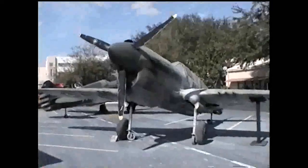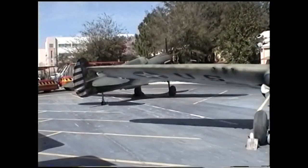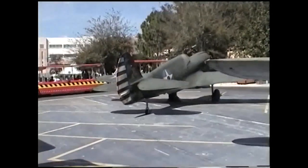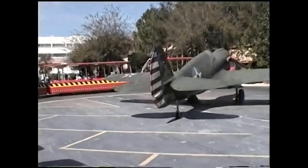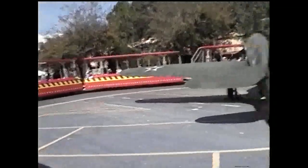These are 2 surviving P-40s left over from Touchstone Pictures' blockbuster hit Pearl Harbor, starring Ben Affleck. Now, these were taken from the mold of a real P-40, and they were produced in fiberglass over steel frame. Their wooden propellers were spun by hydraulic motors during the film's dramatic attack and action sequences.